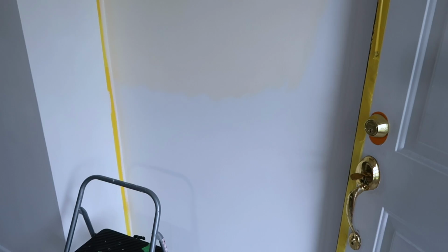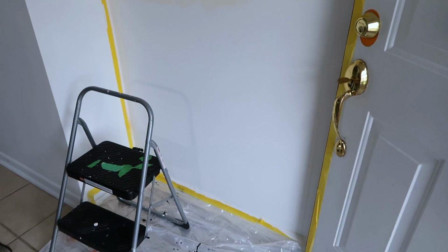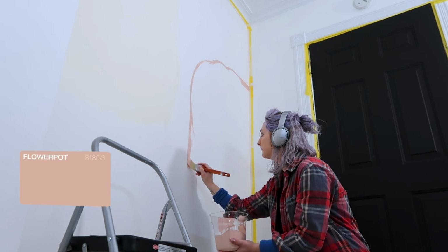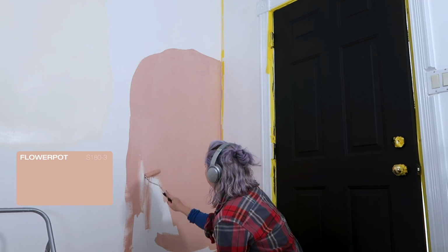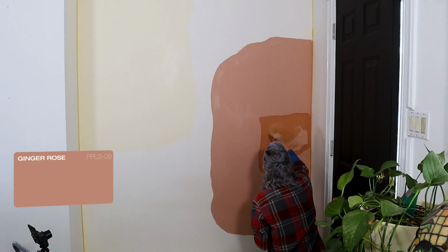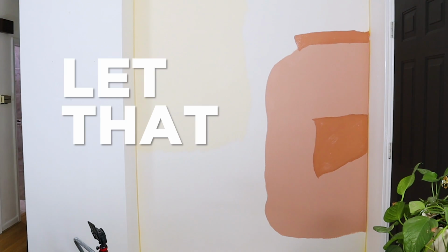I was kind of worried that it was going to look too light, but you can see it close up, the difference of the peach to the white. It's subtle, but that is what I was going for, so I'm a fan. Once it's dry, again, using the same technique, I'm using a paintbrush and then filling in any bigger areas with a roller. Because these sections are smaller, I'm simply just filling them in with a brush. Of course, let that dry.